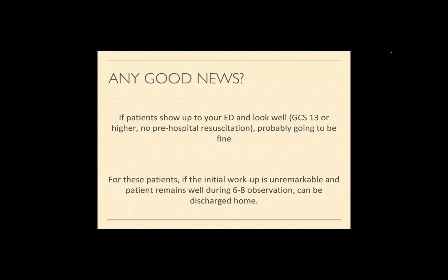And then what's the good news? Well, the good news really depends upon our pre-hospital providers. If you guys can deliver me a patient who has, and I put GCS 13 or higher here, it's really if you get them to me with a GCS of 5 or 6 or higher, and they have a pulse, there's a really good chance that those patients are going to have a good neurologic outcome.